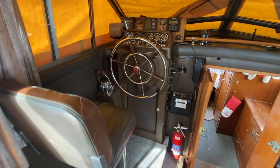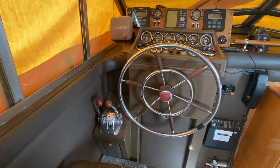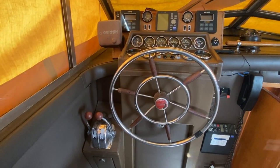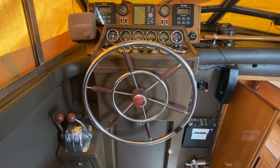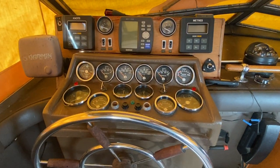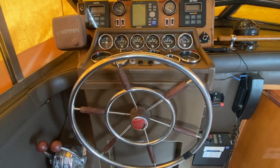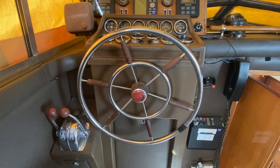Moving up to the helm, this boat has twin Ford Sabre engines, each 122 horsepower. She's currently being used as a liveaboard, and there is the option of staying where she currently is, paying residential mooring fees.